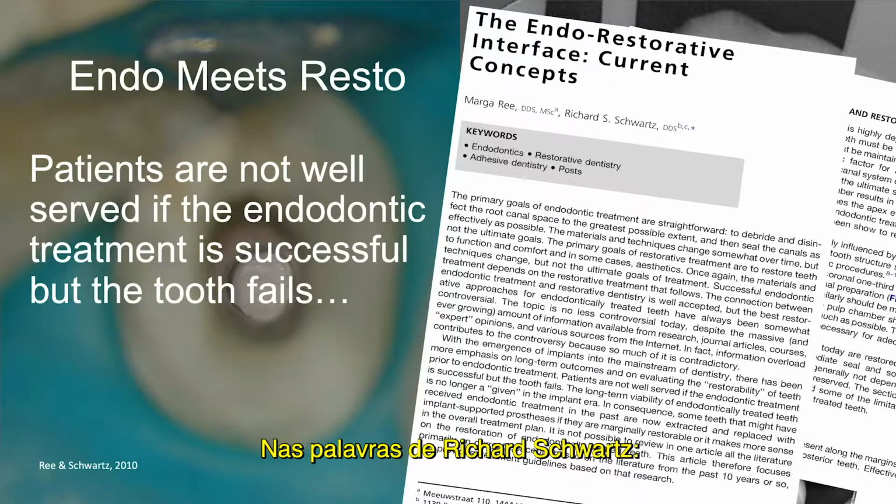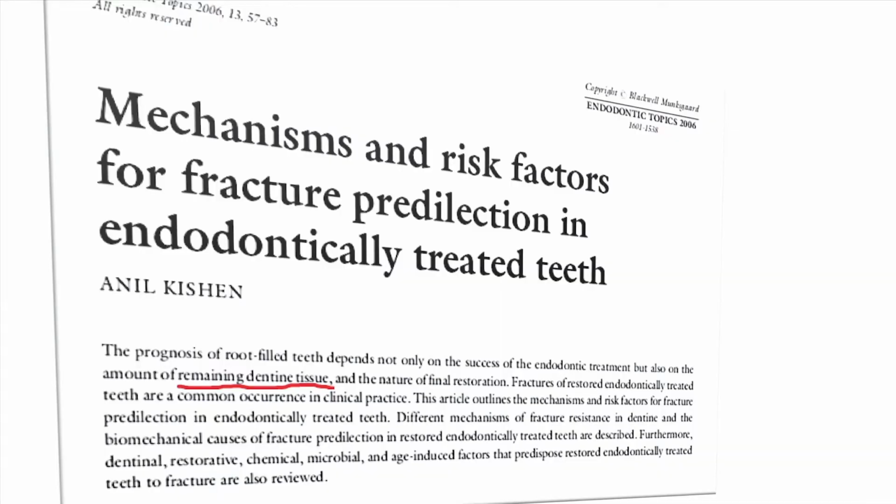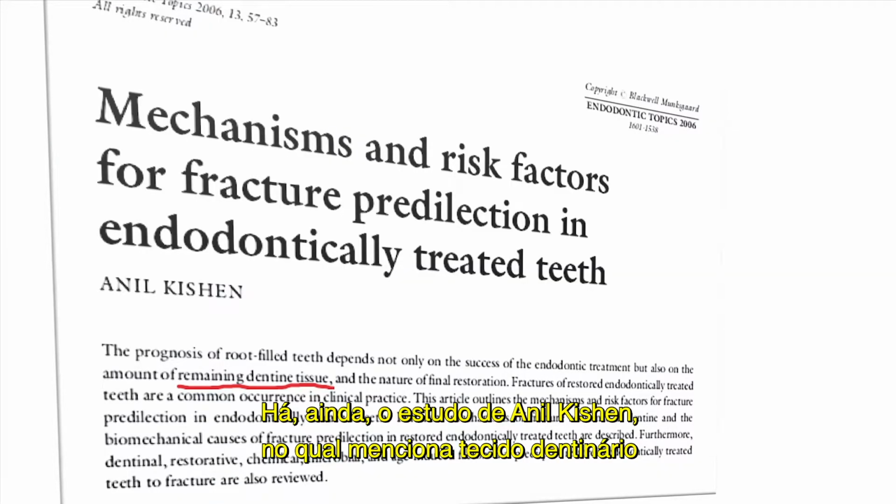We also have to remember Richard Schwartz. We have to remember that patients are not well served if the endodontic treatment is successful, but the tooth fails. We also have to remember Neil Kishin's study where he talked about remaining dentin tissue and the need to actually preserve as much as we could, so obviously we could keep more tooth structure and prevent more fractures.